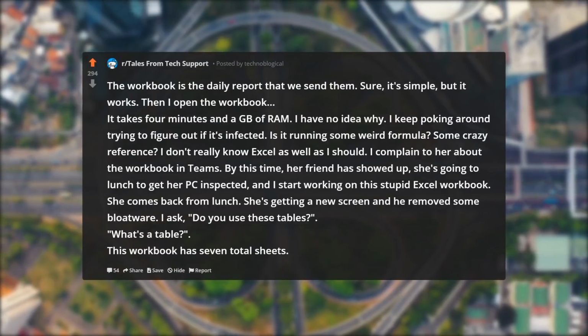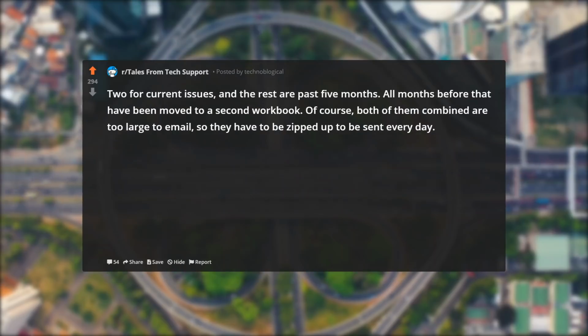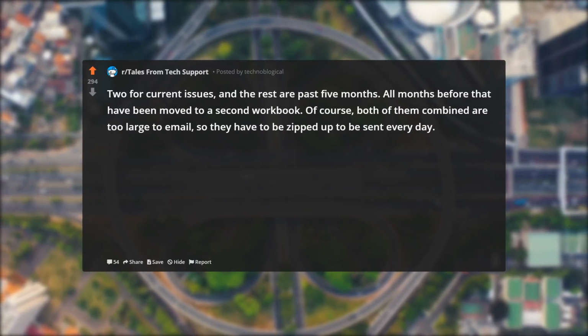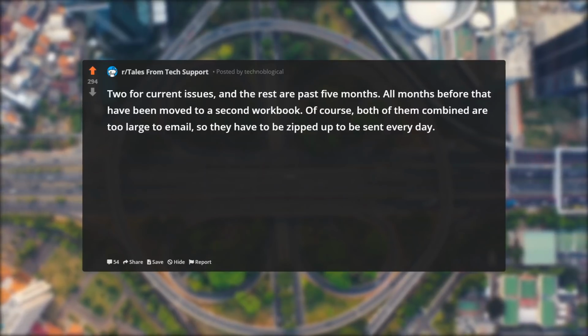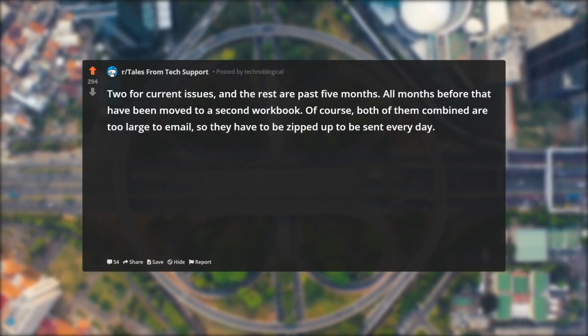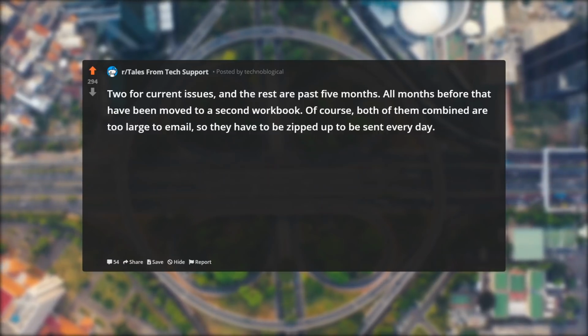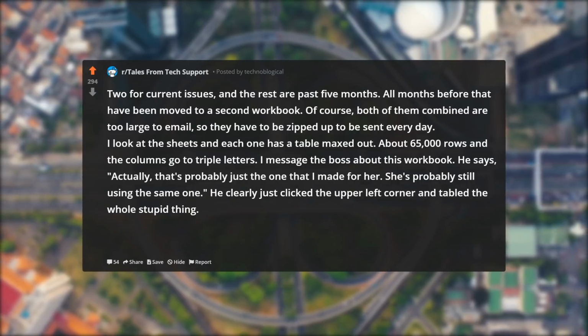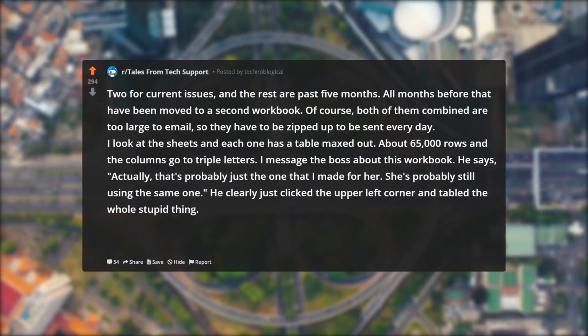This workbook has 7 total sheets. 2 for current issues, and the rest are past 5 months. All months before that have been moved to a second workbook. Of course, both of them combined are too large to email, so they have to be zipped up to be sent every day. I look at the sheets and each one has a table maxed out. About 65,000 rows and the columns go to triple letters.